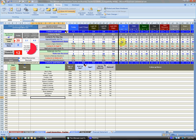In the blue here, appointments made. I can see where my appointments are coming from. 13 from my allied resources in the last 30 days. 12 from my expireds, and I can see that number. But what it does is it not only tells you where your appointments are coming from, but it's telling you in red here what your conversion ratios are. So when you're contacting them, 16% of the time I'm getting an appointment. So I'm not doing very well with my MET database.